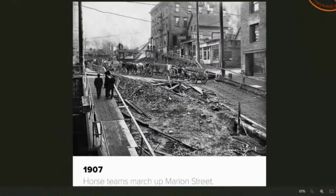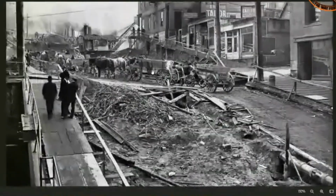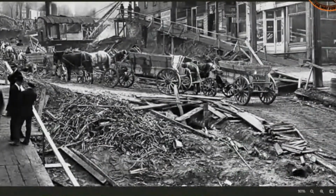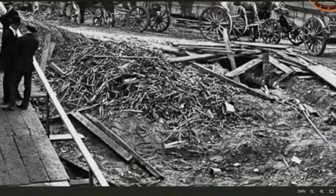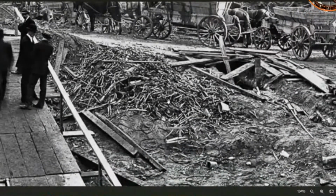Next one, 1907. Using their horse and cart. This is the level of tech at the time. Wooden carts drawn by horses. I'm not sure what that is. What do you think that is? It kind of looks like cables, maybe. I don't know. Bits of iron. Doesn't look like wood. You can see we've got some of them as circles down here.